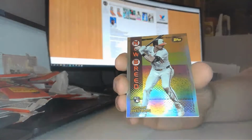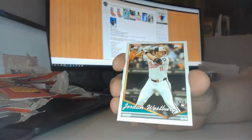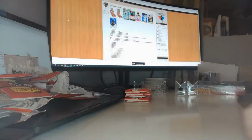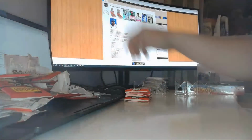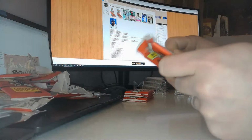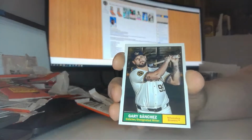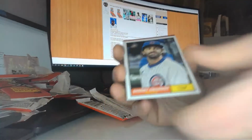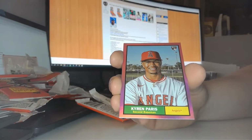Nice new breed rookie insert of Jordan Westburg going to Baltimore. And Mike, you got yourself a nice insert there. And to go with that, you also get the base card of Westburg and a Ronald Blanco for Houston. Next up, we have a Gary Sanchez for Milwaukee, Salvador Perez for Kansas City, Dansby Swanson for the Cubs, Kyron Paris Pink going to the Angels, and that goes to Noma.